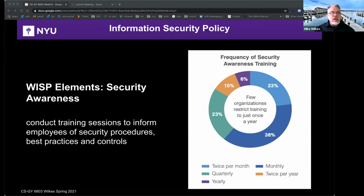One section of the written information security policy should address security awareness. So you need to be conducting training sessions, right, to inform employees of these security procedures at least once a year, best practices and controls. Phishing tests are also included in this. OWASP top 10 training to make sure that the developers know how to address the OWASP top 10 vulnerabilities.